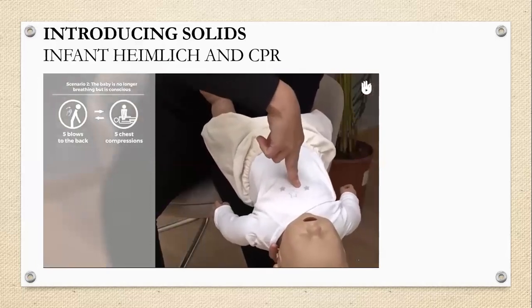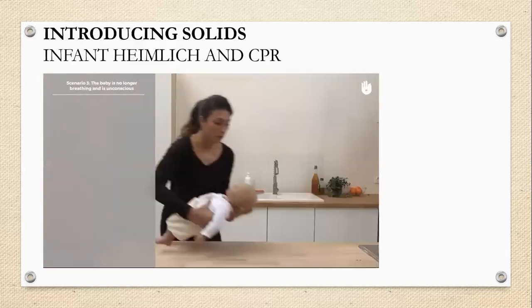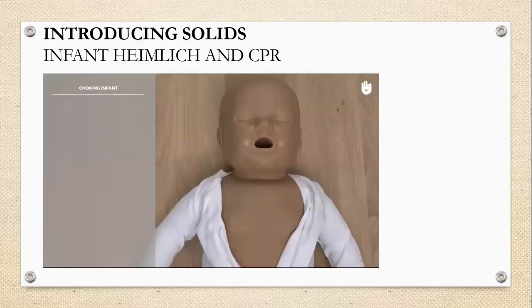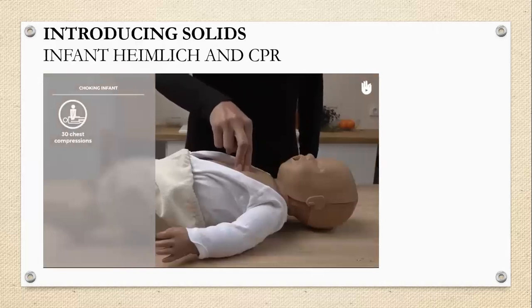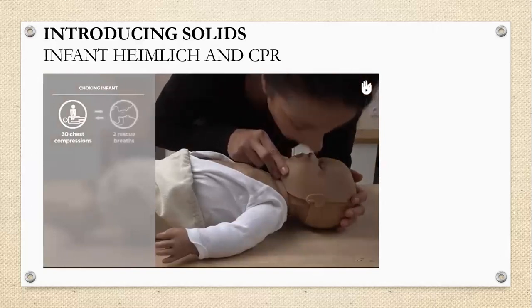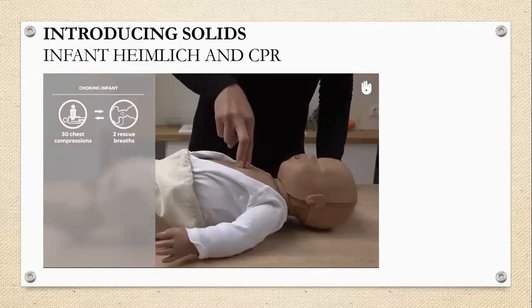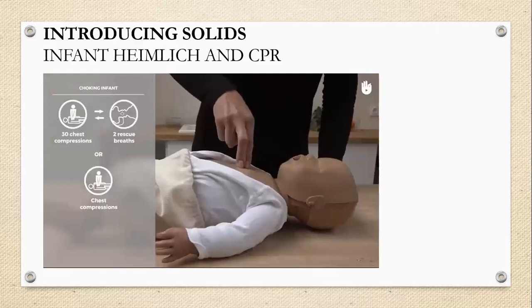Scenario 3. The baby is no longer breathing and loses consciousness. Lie them on a flat surface. Call the emergency services straight away. Begin cardiopulmonary resuscitation by alternating 30 chest compressions with 2 rescue breaths, if you know how. If not, use chest compressions only, at a rate of 2 per second. If the baby does not resume normal breathing, continue until emergency services arrive.